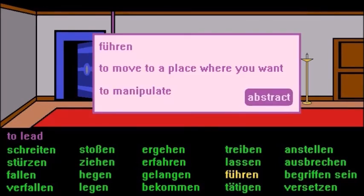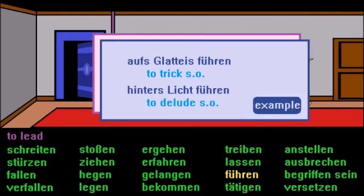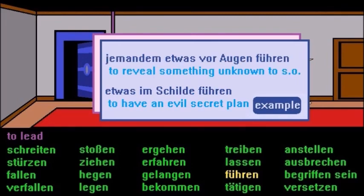Führen, to lead. To move to a place where you want, to manipulate. Aufs Glatteis führen, to trick someone. Hinters Licht führen, to delude someone. Jemandem etwas vor Augen führen, to reveal something unknown to someone. Etwas im Schilde führen, to have an evil secret plan.